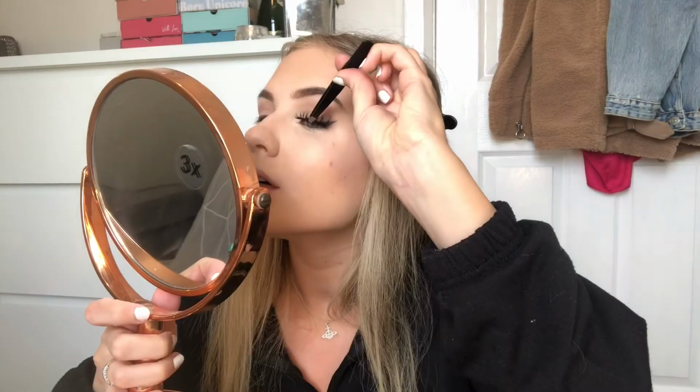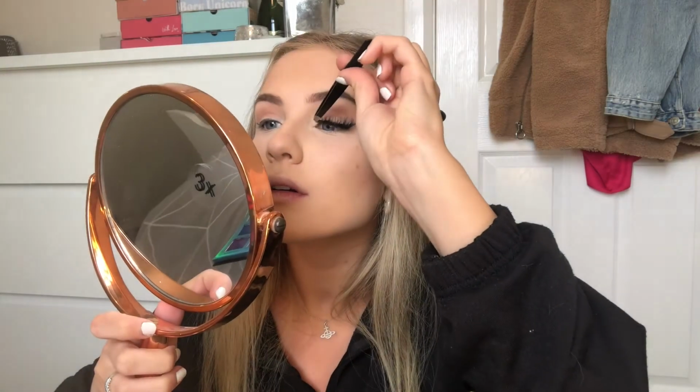I'm just going to waft these around for a bit, and then we'll stick them. They're on. What do we think? I'm going to do the other eye now off camera. The second lash is on.